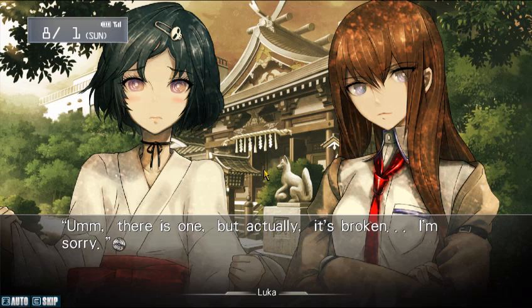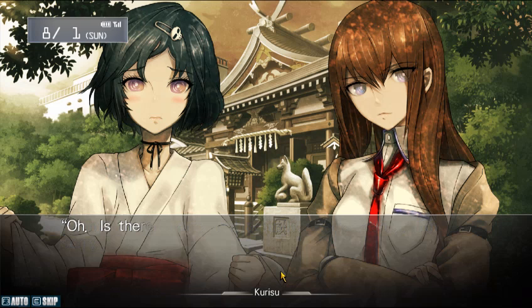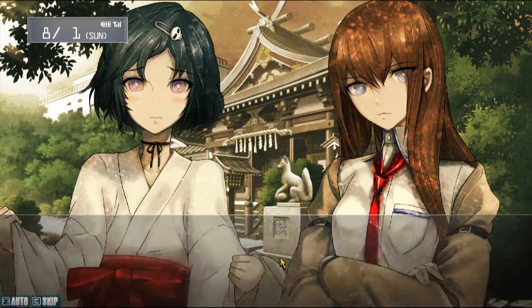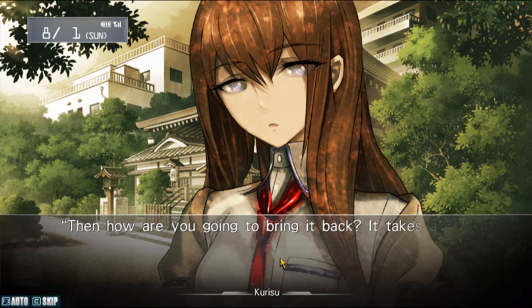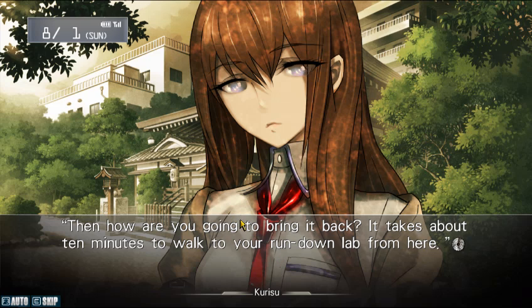And we don't want to actually break the IBN 5100 in any way, shape or form, for several reasons. I'm sure there is something else we could find to transport it. Though Rintaro seems to think we don't need one. She does have a point. It takes a while to get from the shrine to the lab, and given how heavy the IBN is, it's probably going to take more than that.